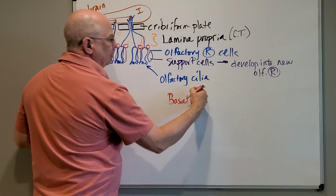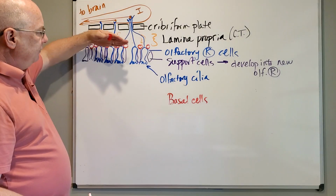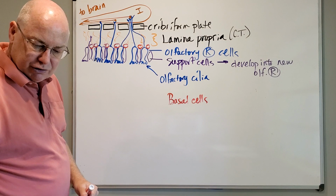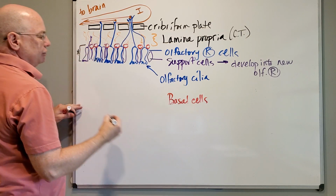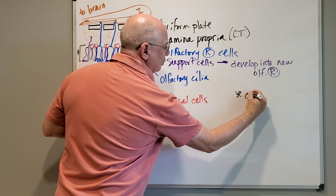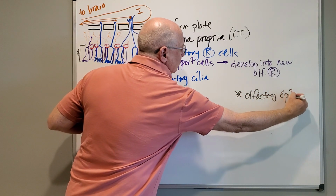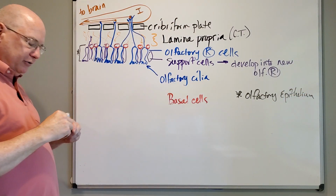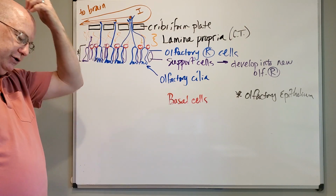My drawing got a little bit crowded, so I can't point to them up there, but these basal cells live at the base of the olfactory epithelium. So this entire layer here of these three cells, I'll put a little asterisk, that whole layer is called the olfactory epithelium. Now the olfactory epithelium has the olfactory receptors, the support cells, and the basal cells.